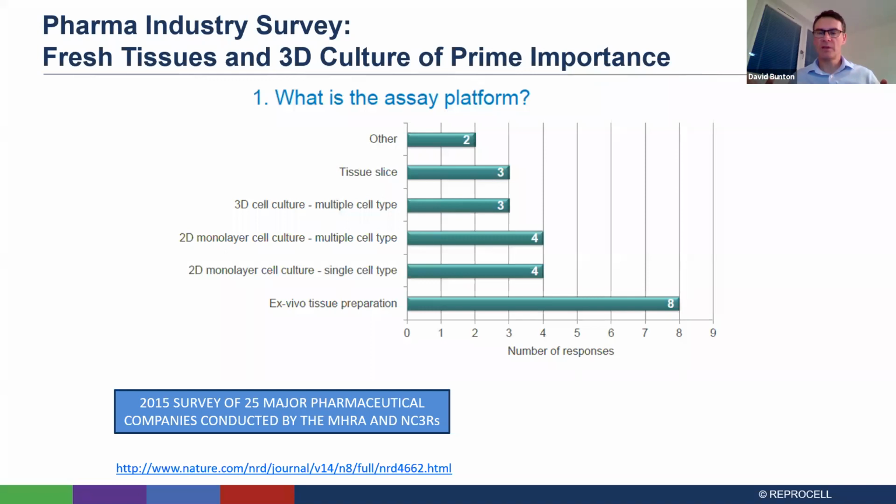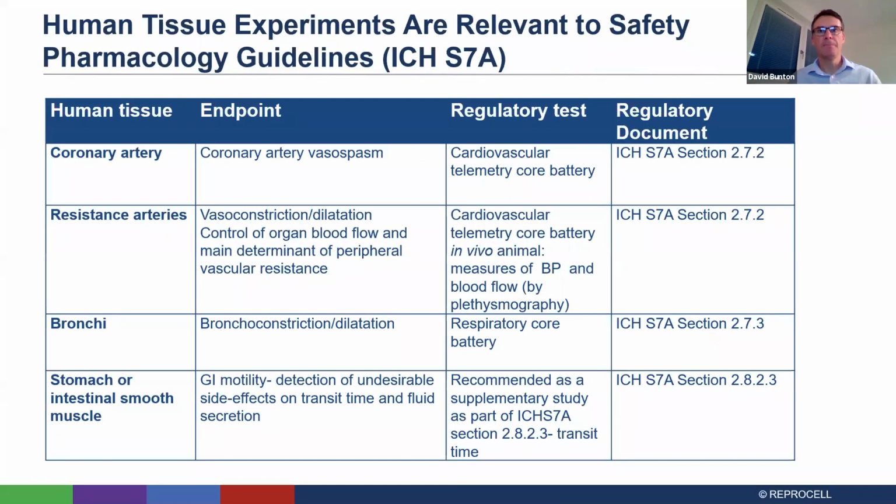The human tissue models are going to help validate some of those, but we are still a long way from having the variation in patient response, diverse genetic, environmental, and medical histories that you get from fresh tissue. So really, these two areas are going to continue to develop in parallel for the foreseeable future. And in terms of those guidelines, I thought it might be useful, it's a bit of a dry slide, just to summarize some of the actual sections of the regulations that, in particular for safety pharmacology, where human tissues are relevant or even specifically mentioned with regard to endpoints.